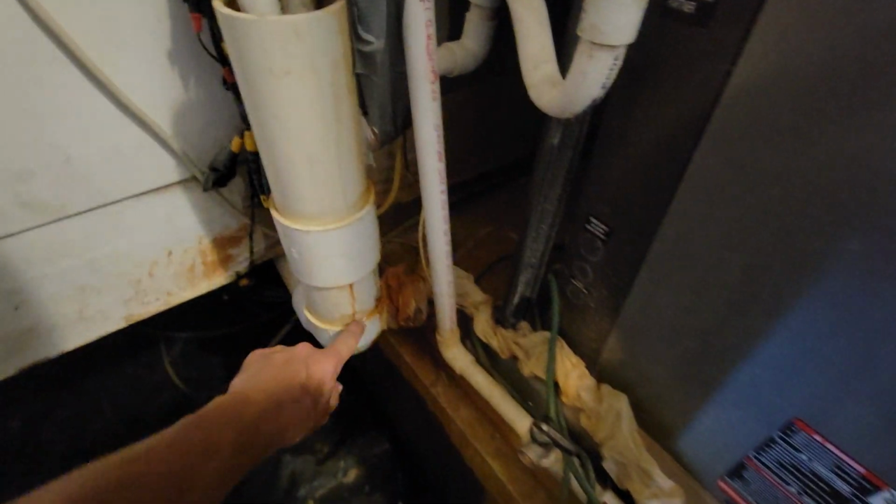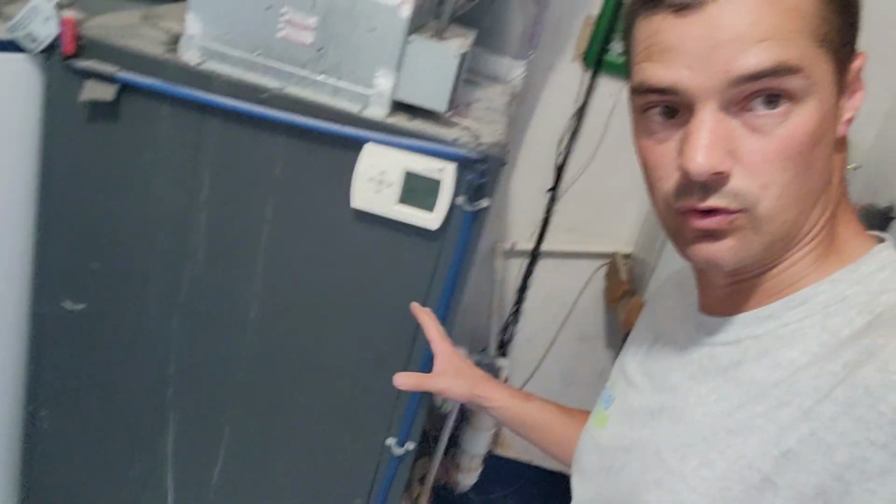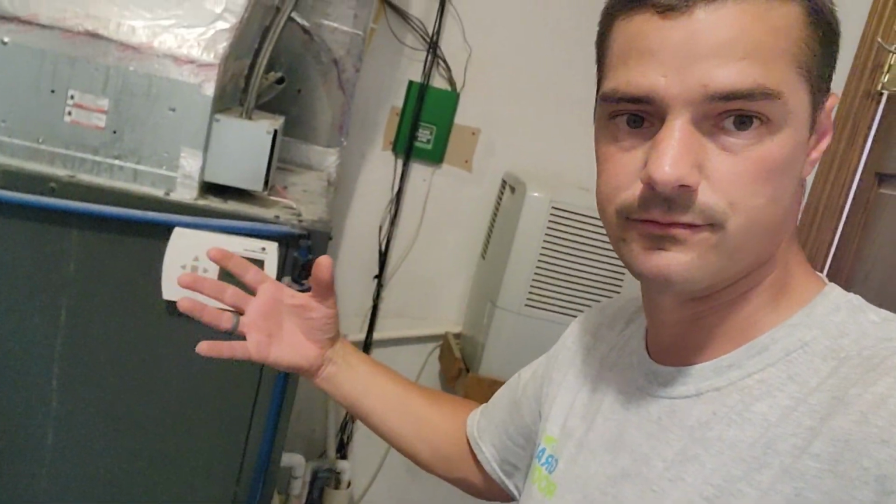I shined a light in there, you can see a volume of water flowing into that, and it works its way out somewhere. You can see it's got water coming out of it. So I'm pretty sure this is the actual source of the water coming out.